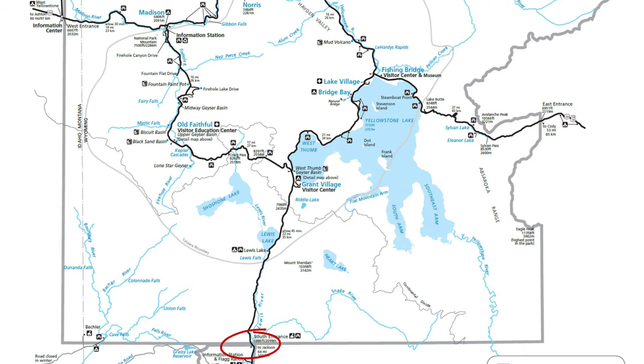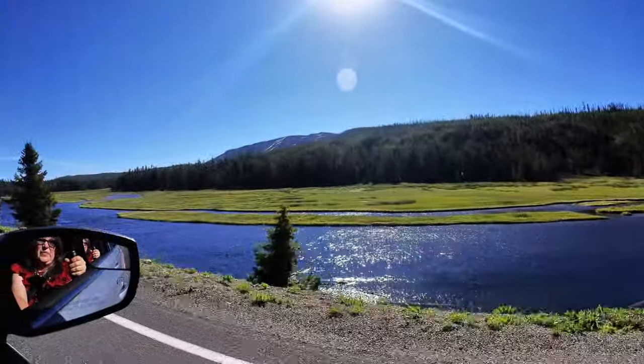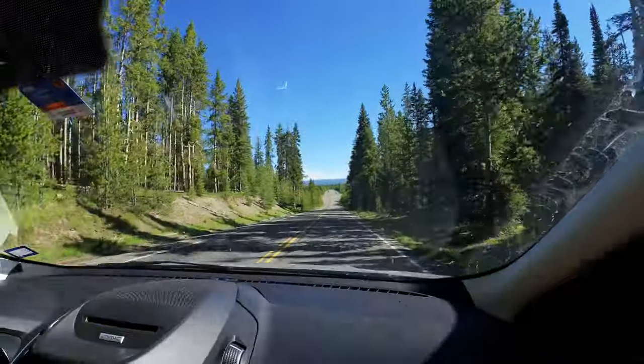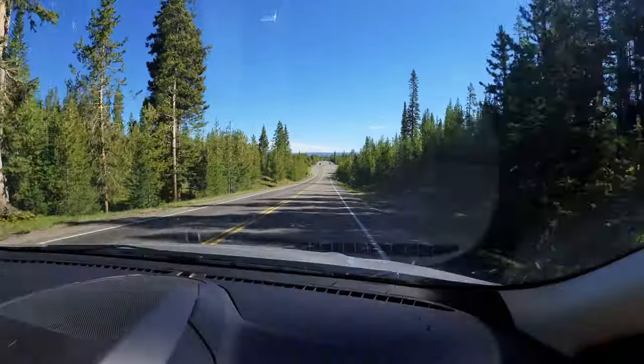Since we entered the south entrance and we would spend the night in West Yellowstone, we decided to visit West Thumb Geyser Basin and the Upper Geyser Basin. If we had time, we might go to another spot or two on our way to West Yellowstone. Once we passed through the south entrance, we got our first sense of just how big this park is. From the south entrance, it's a 21-mile drive, about a half hour, to reach West Thumb Geyser Basin, the closest tourist spot to the entrance.